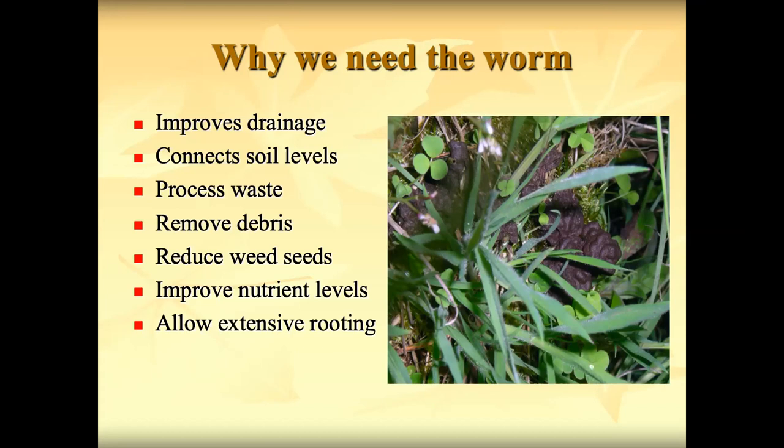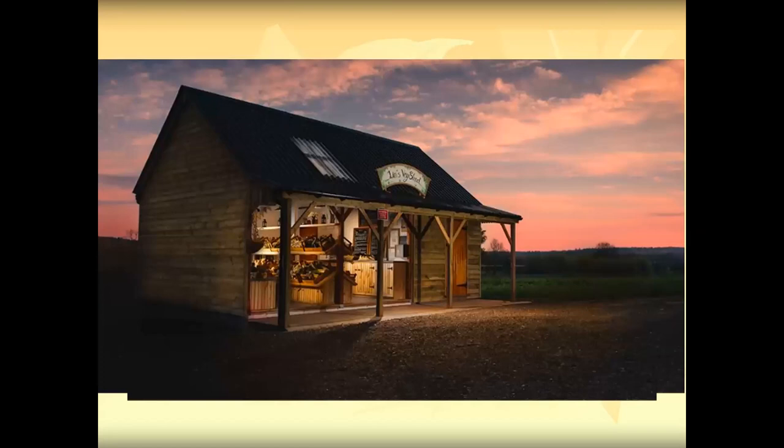And this is the final picture. This is our farm shop, which was built like 4 or 5 years ago. It's where we sell almost half our produce. And this picture was taken by one of our customers one evening a year or two ago. And it's built almost entirely from local materials, which have been harvested very close to here.